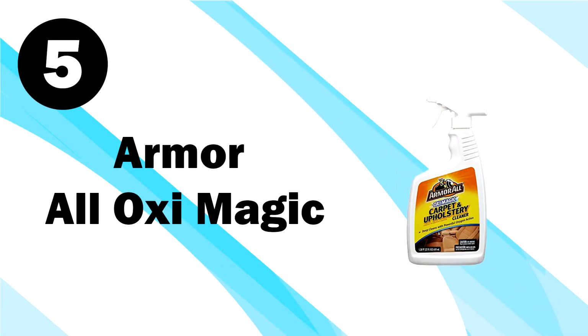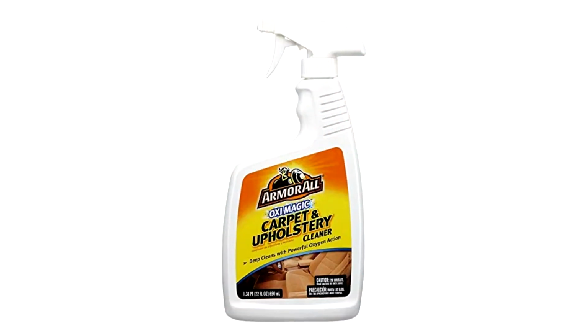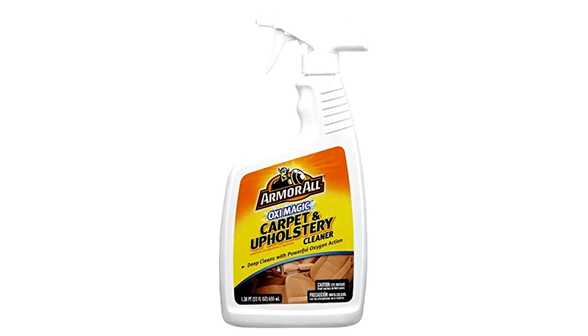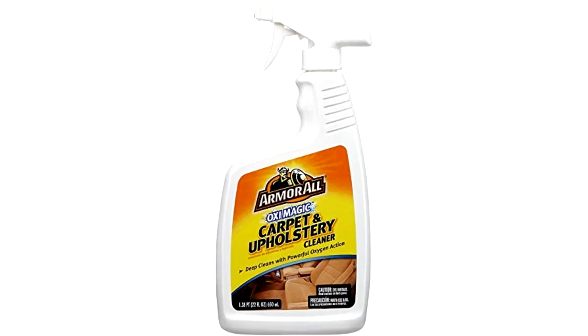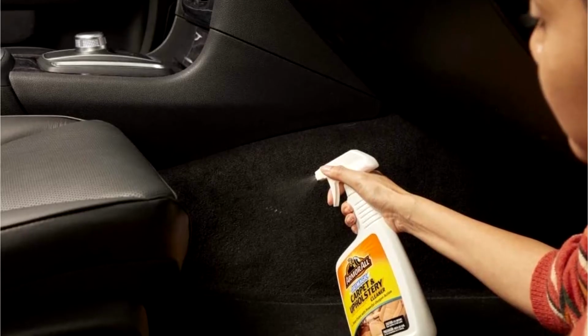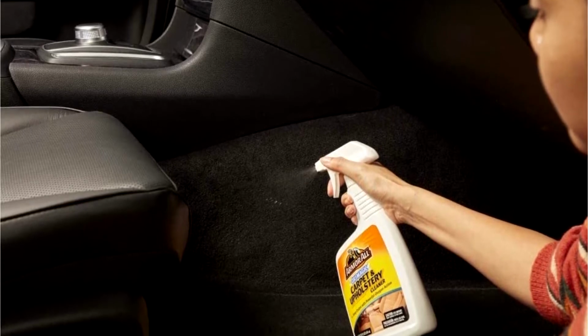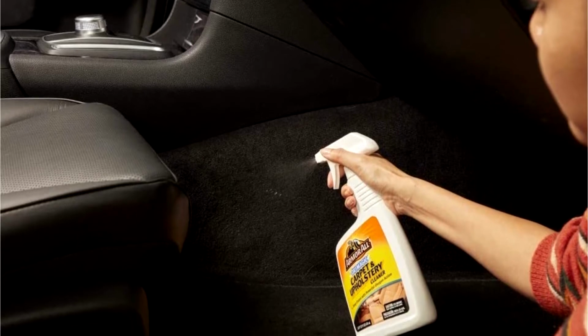On number 5, we've got the Armor All Oxi Magic. Armor All is a respected company in the car care industry, known for its products that keep your car looking new and running smoothly. Its carpet cleaner fits within that reputation. This product is designed to remove stains, even the toughest ones like motor oil. It achieves this through the oxygen-based formula that contains an active ingredient which creates bubbles to pull the particles to the surface.